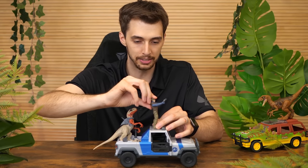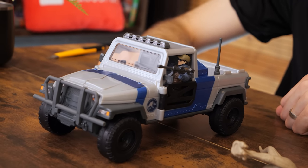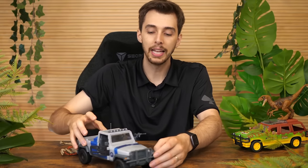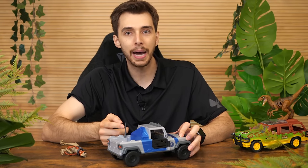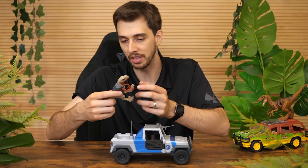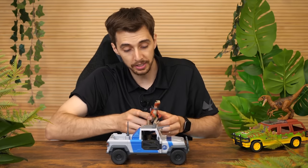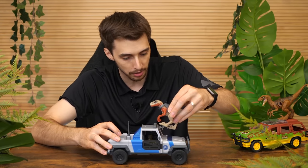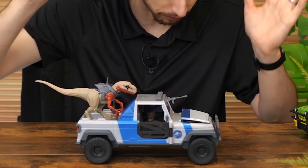Dinosaurs and guns. Like a true American. Driving down the highway with a gun out. Blam, blam, blam, blam. So, I mean, I get it. I get what they were trying to do with this. You've got the little antenna on the back of the vehicle. You've also got the antenna on the top of this capture thing, which kind of makes sense. That's how he's tracking it down. And the raptor can do some damage to the thing, and it can destroy the hood of the vehicle.